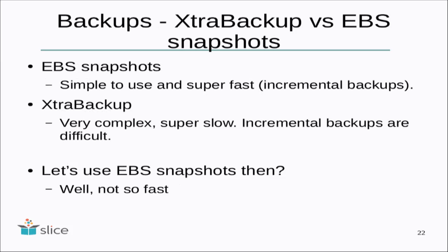Okay, so one of the last building parts for the system is the backup software. Because if we want to be able to provision data, we need to have something that works well for backups and recovery. So basically, there are two options. One is EBS snapshots, and the second one is Percona XtraBackup.